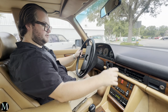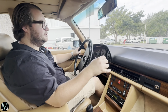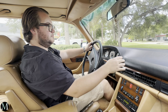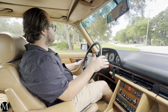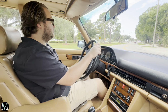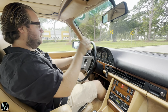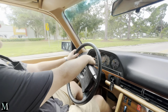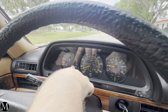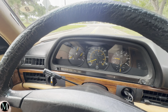So we got air, cold, pretty much instantaneously cold here. Okay, there we go. Both fan speeds work. The blower motor blows with vengeance, so you don't have to worry about that. You can come show it up here. It's cold. Oil pressure is through the moon. Got plenty of diesel in there.